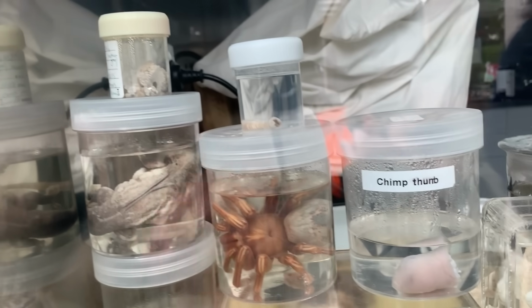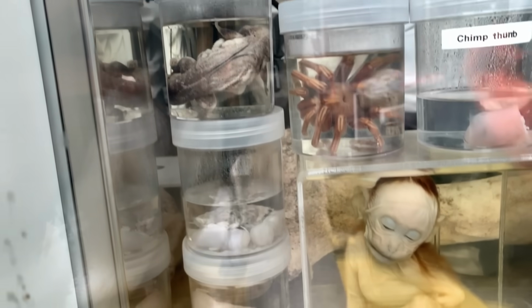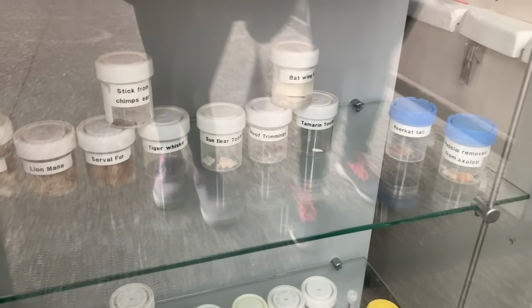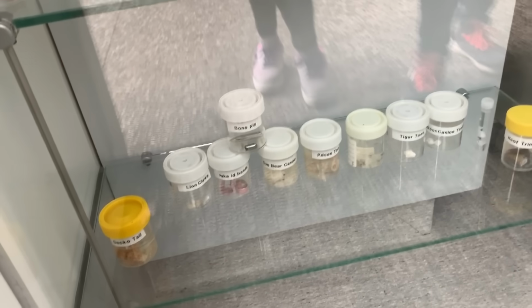Because pretty much you can do anything. You can keep anything as a wet specimen and it will not rot for decades. So I think that's pretty cool. Look at these things. Wow. So cool, man. There's so many things. Man, our zoos don't have stuff like this.